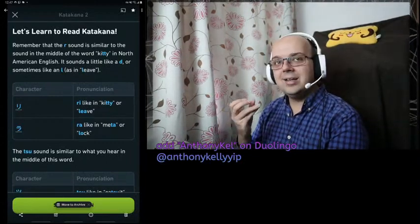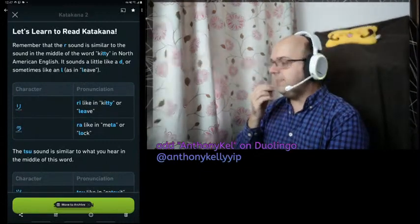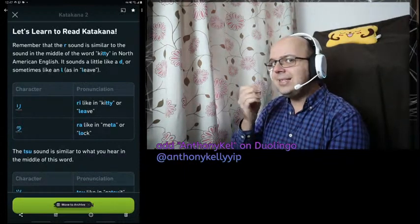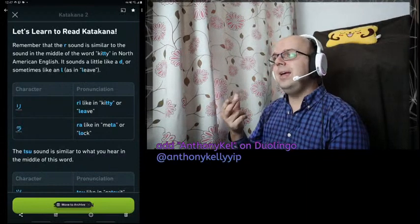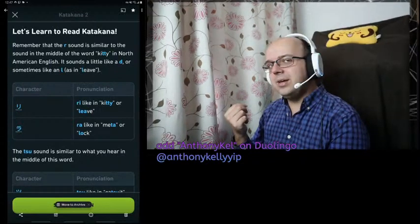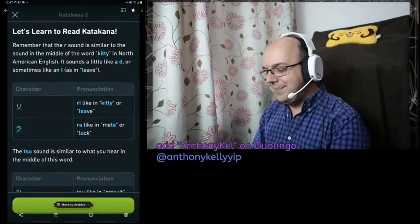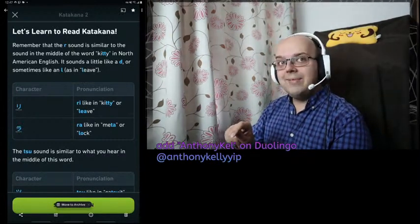How does the R sound in Japanese? Because I was thinking the R sound in Japanese is in your mouth. It's not really vocalized that well. It's kind of on your tongue. And I was thinking that it was somewhere in between an R and an L, perhaps. But I never thought that it would be a T, like kitty. That didn't make any sense to me, until I read the next part.